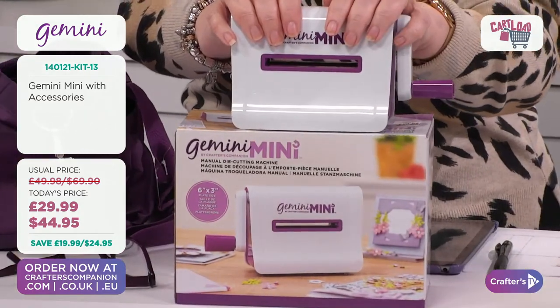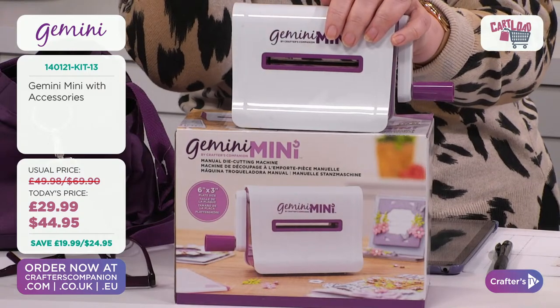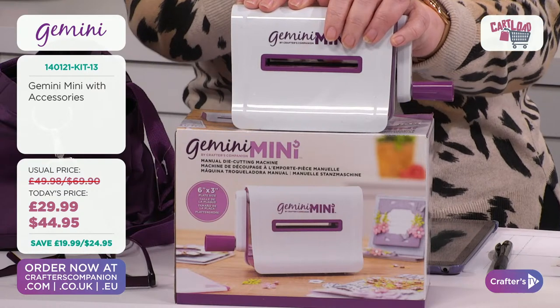So you've got all of your accessories that come in the box. You've got your cutting folder and your little purple folder for your embossing folders, etc. We'll be looking at this during the show, how Craig's going to be showing us how this works.